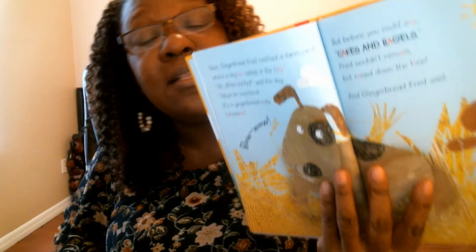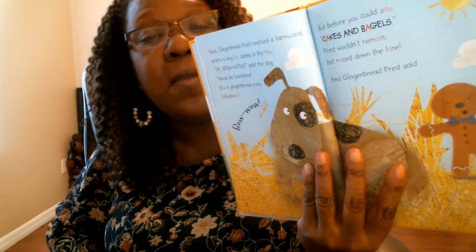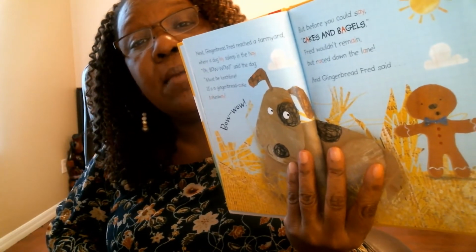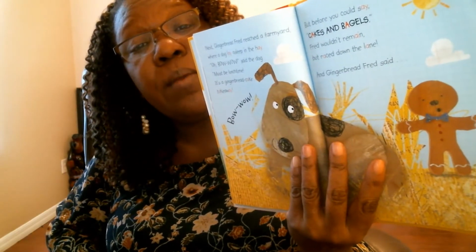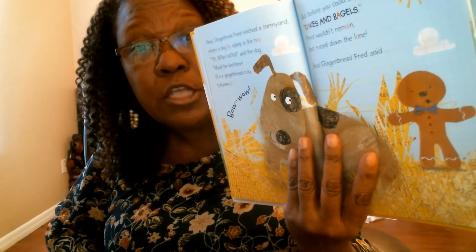The gingerbread man said, what is he going to say? So this is the dog. He thinks it's lunchtime, and he's ready to eat the gingerbread. Oh, it's gingerbread cake.